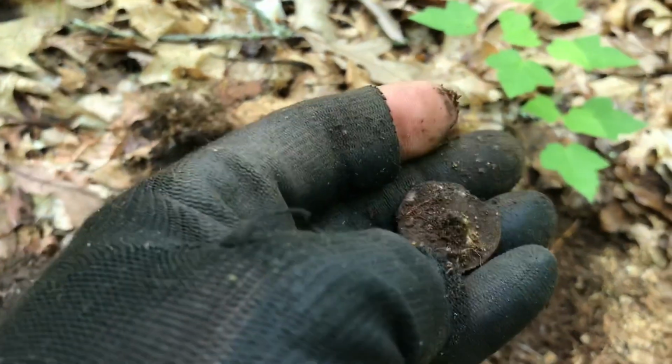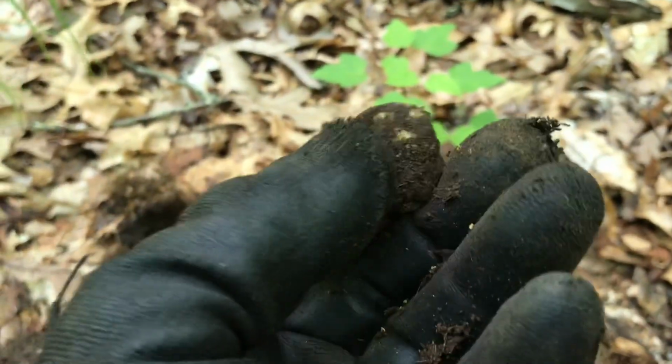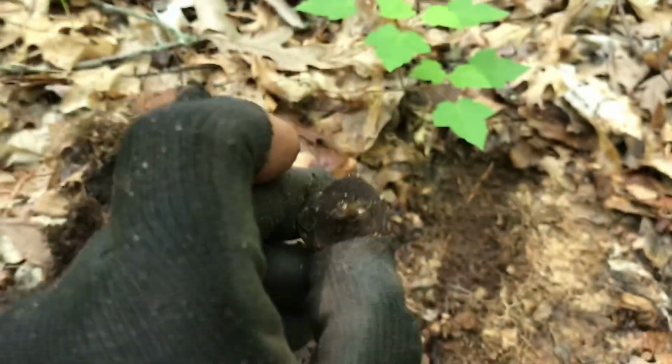It's a button. Pretty crusty. A little bit of it is broken. I could have broke it, I don't know. It's an old button. I'll see if I can clean it up a little bit and see if there's anything on it.